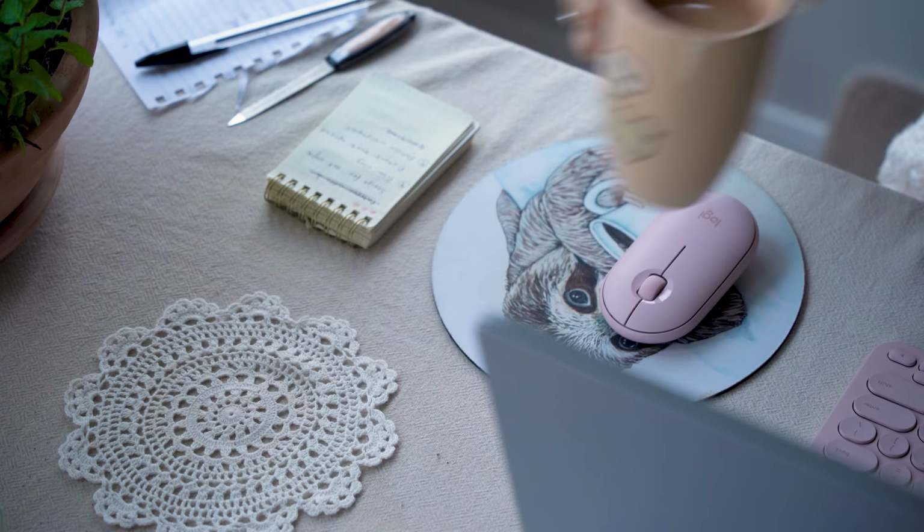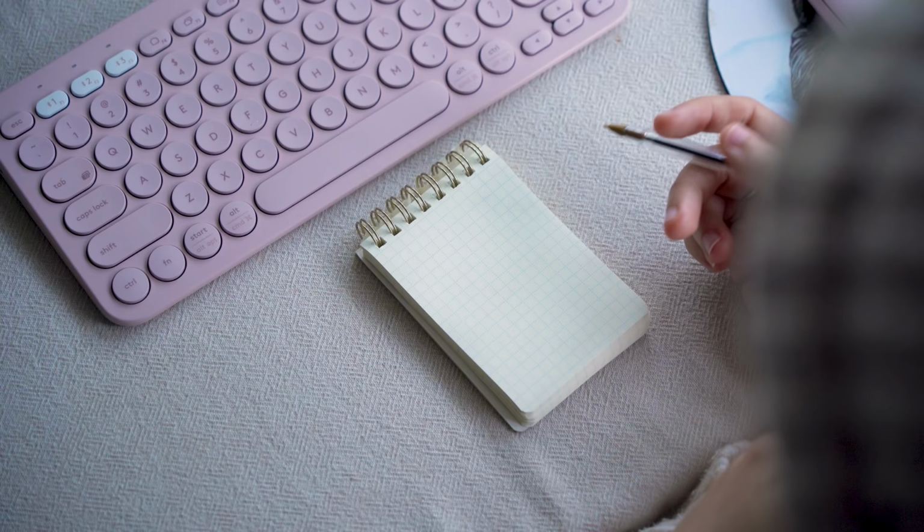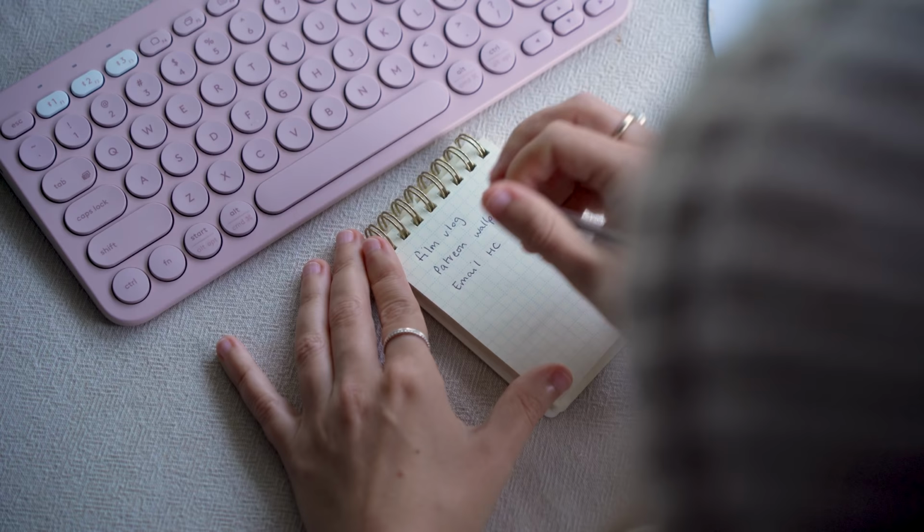I like to jot down my daily tasks on a little to-do list that I write each day. I just put on it the things I need to do that day, and then I also have a Google Calendar that I use to plan bigger tasks and deadlines. There's just something quite satisfying about being able to physically cross something off a list when you've done it.